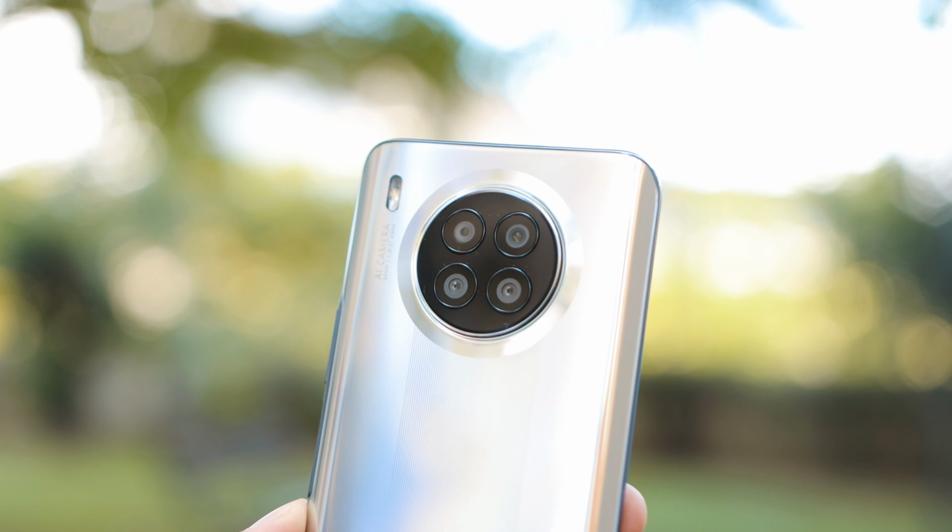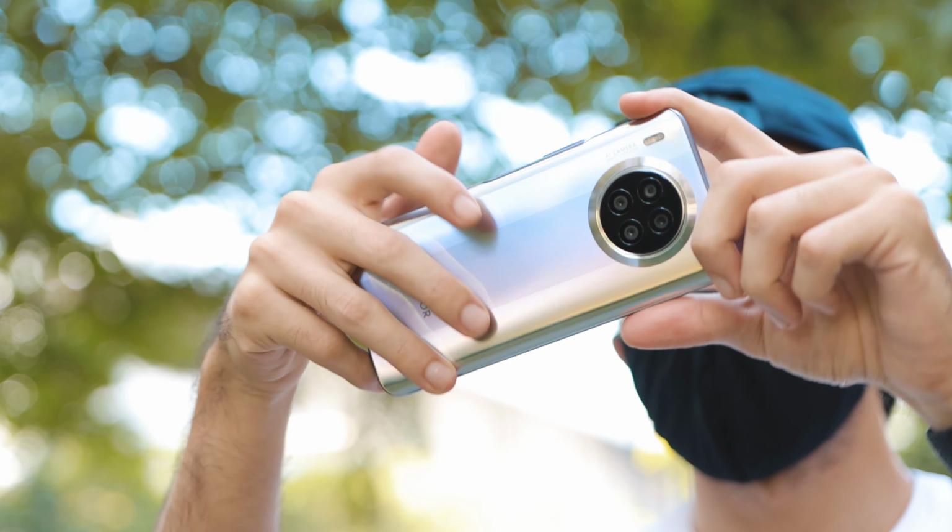At the end of the day, everyone wants a flagship phone, but not everyone has the budget for it. That's where phones like the Honor 50 Lite and the OPPO A95 come in. To me personally, the Honor 50 Lite just sort of makes a little bit more sense.